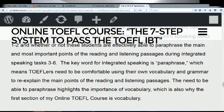The need to be able to paraphrase highlights the importance of vocabulary, which is also why the first section of my online TOEFL course is vocabulary.